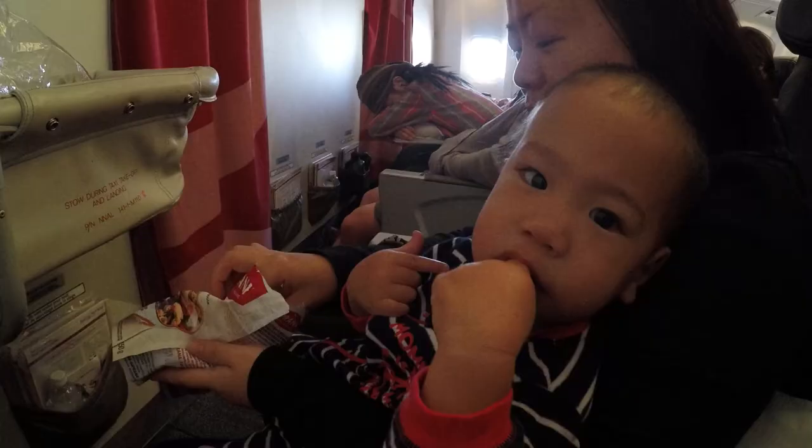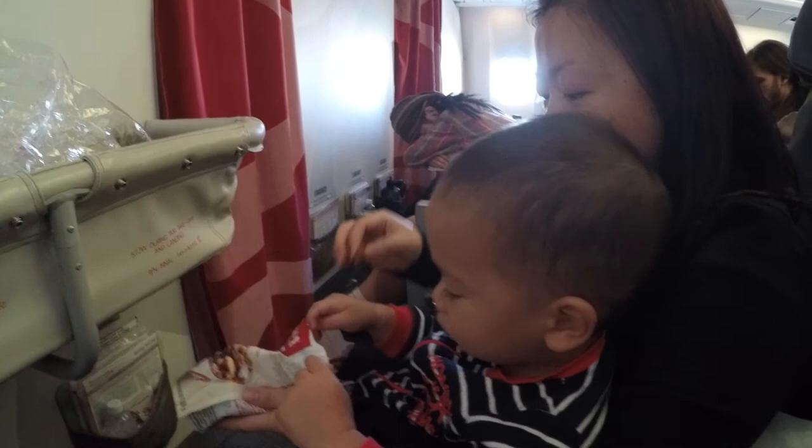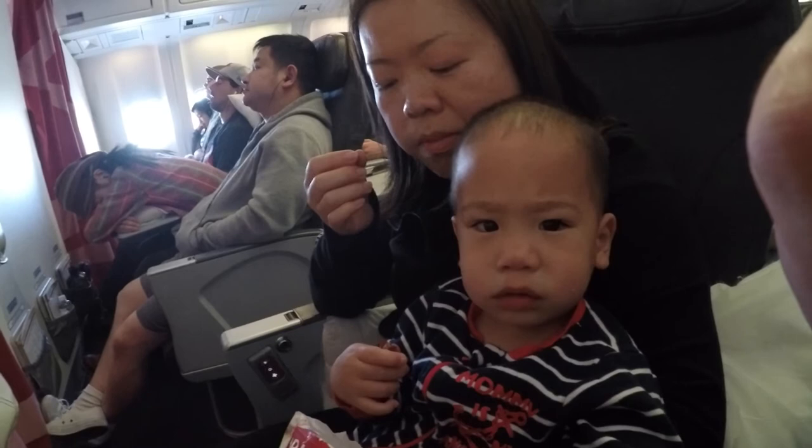Now the baby woke up. He's really happy and has some snack. You can see the bassinet, we mostly use it for storage of extra stuff, because we have a baby and you get a milk bottle, baby food. Actually it's extra storage space for us.